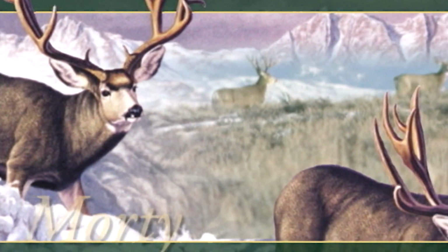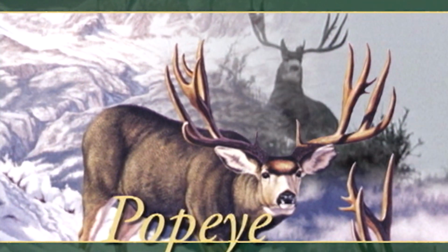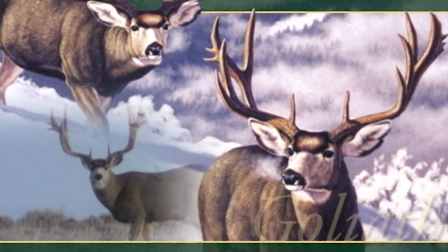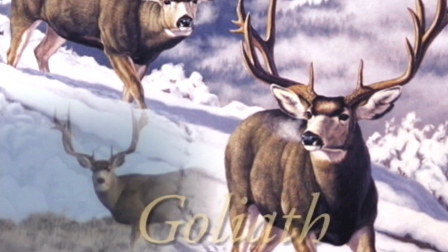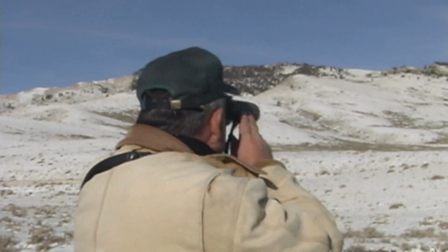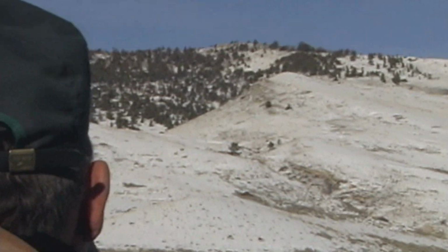So we documented those 3 deer on that one particular winter range, which is a pretty big winter range. I call them the Wyoming living legends, because other than Goliath, the rest of them were never harvested, but were found on public land. So it's kind of interesting, and that spawned a whole bunch of videos on winter range deer and that sort of thing. And it's surprising to me that people still think of those bucks and know about them.